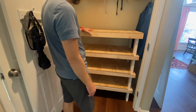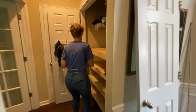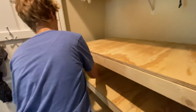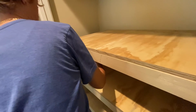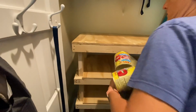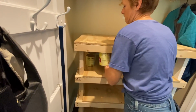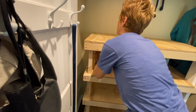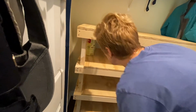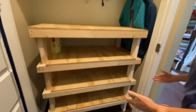Wow. Okay, now we can bring our stuff in. So that's the whole reason we did this. It's hard because the supports take up space. Like that. Like that.